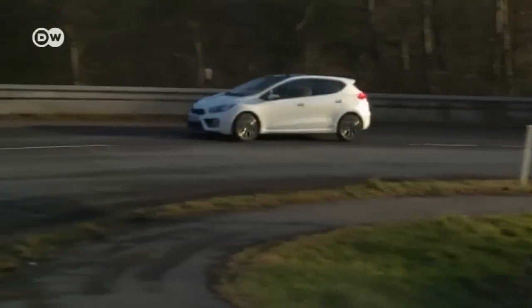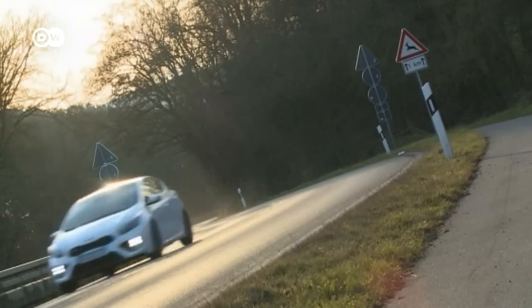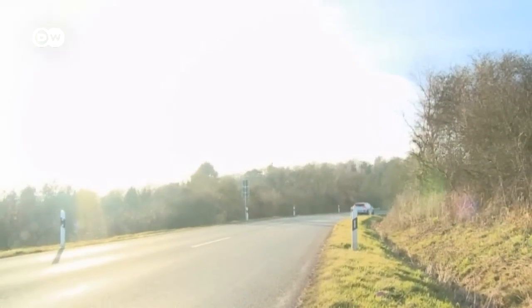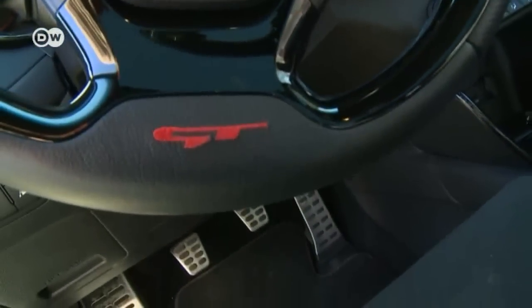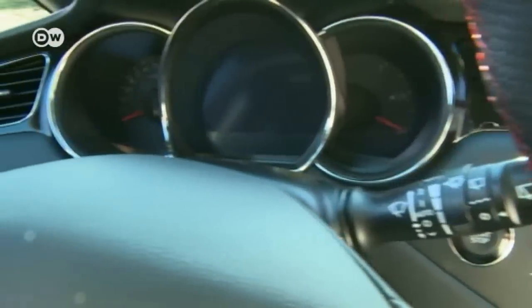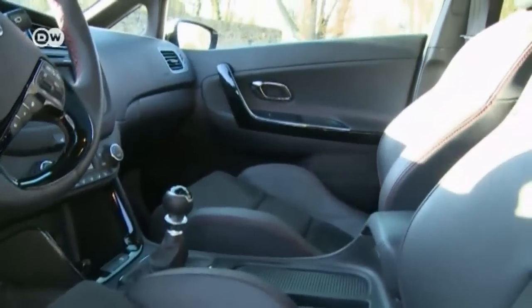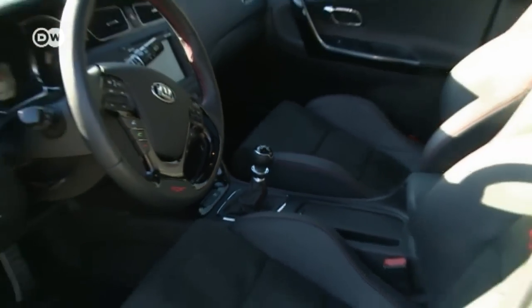But the cee'd GT makes up for that with its sweet handling that makes it a real blast to drive in the twisties. The sporting flair on the outside continues on the inside. Red stitching and lettering remind you that this is no run-of-the-mill car. There's no shortage of buttons and shiny inlays in here. The wraparound seats are crafted from suede and make you feel like you're in a race car.